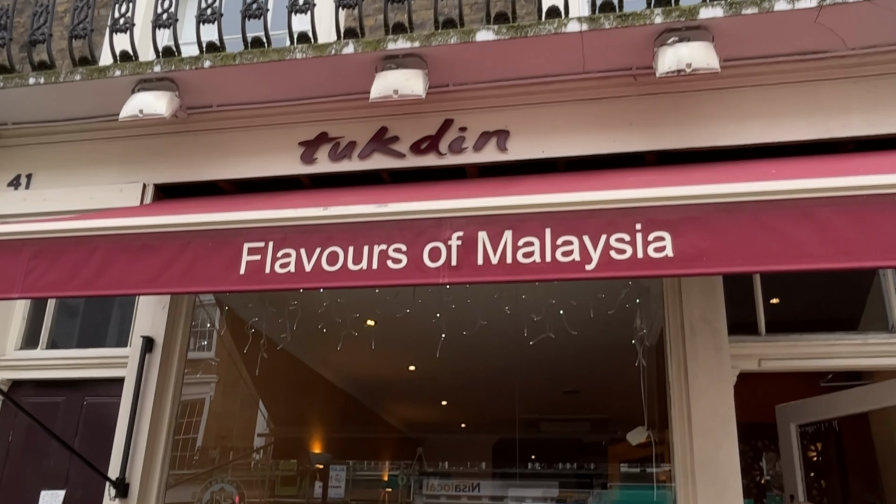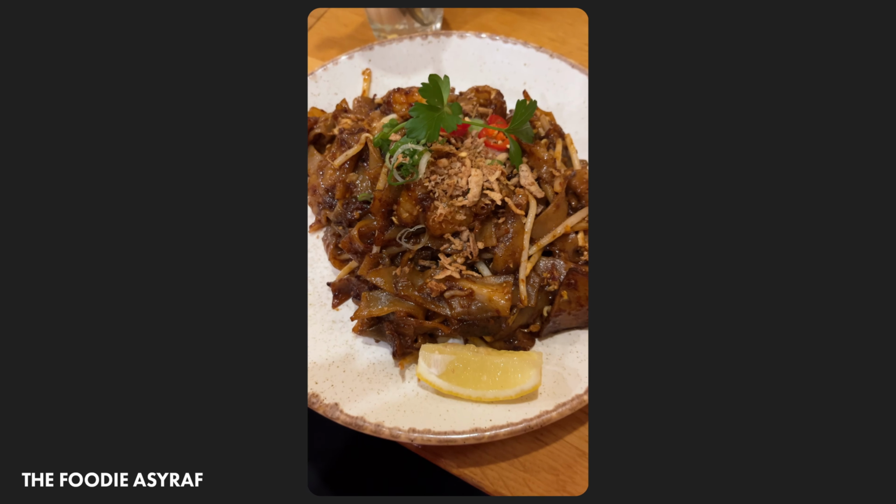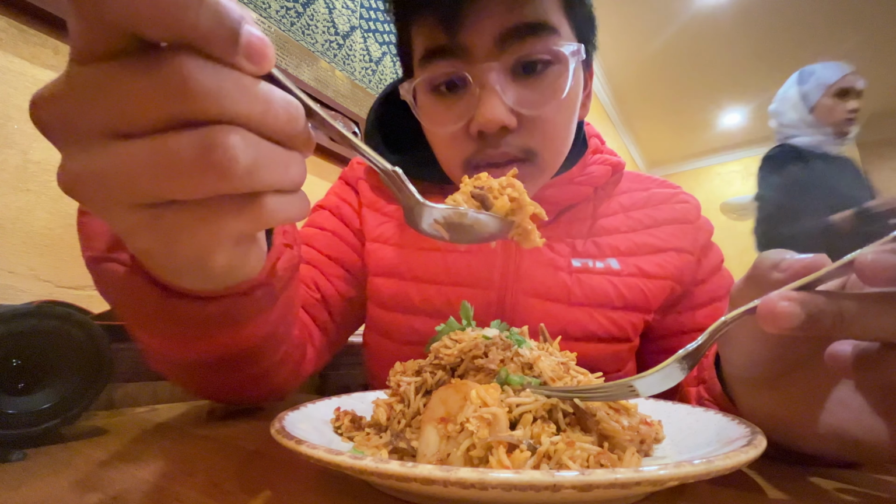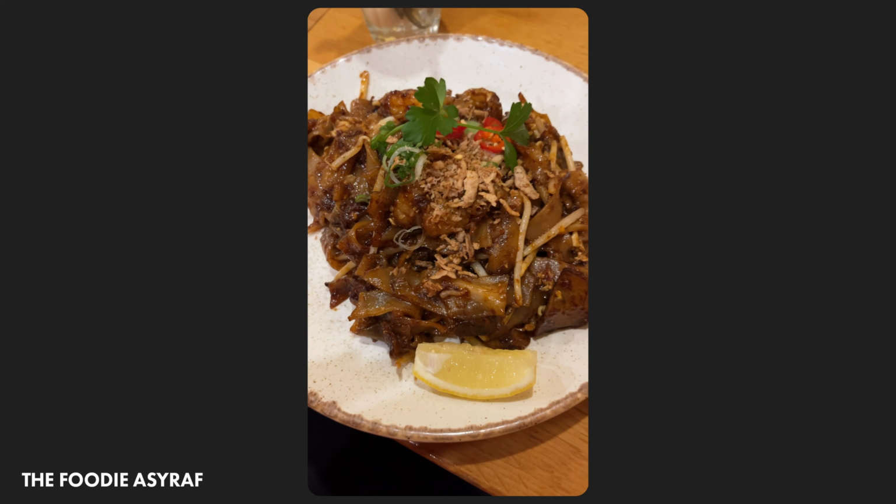Today we'll be trying Tukdin, flavors of Malaysia, here in London. Tukdin, another spot in London serving up halal Malaysian food. Let's try it out. First up, we tried their nasi goreng. It could have used a bit more seasoning, but the anchovies added a slight spiciness that gave it a unique flavor. Moving on to the char kway teow.